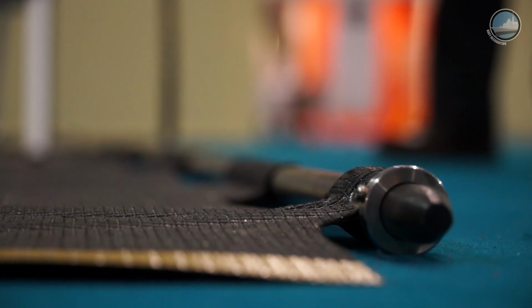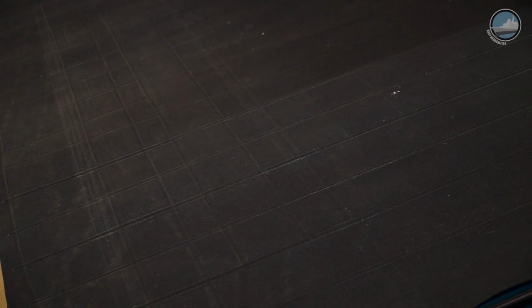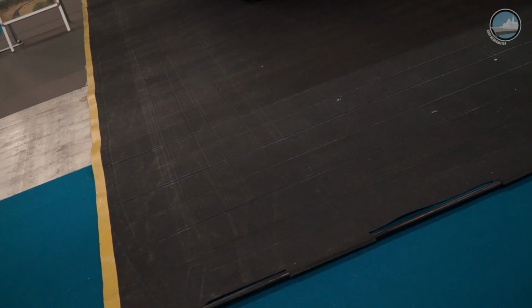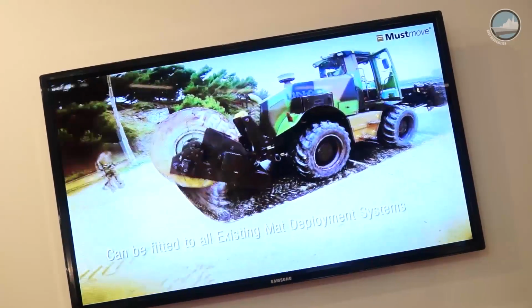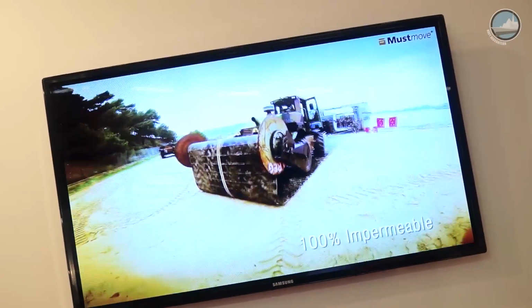The mobility mat has been tested and evaluated during 2 years by the French technical departments, and we have been very successful through this process because we are presenting a product which has different capabilities and different features that the current products on the market cannot match.